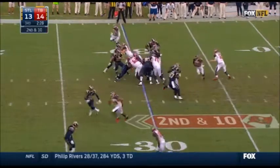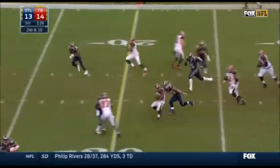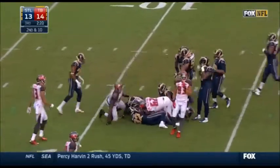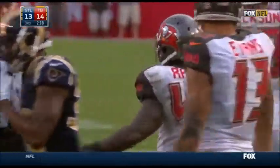Guys knowing that they got to be accountable to each other, but as long as they do that, they'll be fine. Thank you so much for your time, Derrick, and congrats on the honor. Back up to you, Dave. All right, Christina, thank you very much. One of the greats, Derrick Brooks.